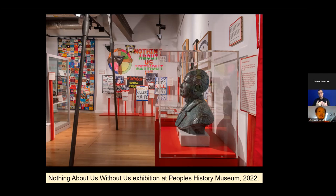Deaf people immediately started to fight back, forming the National Association of the Deaf and Dumb in 1886. The British Deaf and Dumb Association followed in 1890. Progress was made in 2003 when British Sign Language, BSL, was formally recognised, and in 2022 when the BSL Act was passed. The struggle continues as BSL is not taught in schools and deaf people still fight for access to interpreter services.